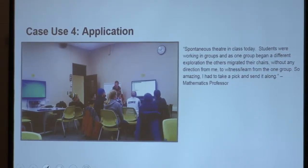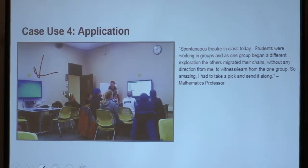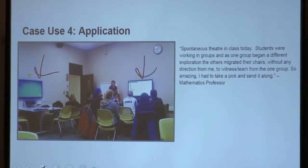This is interesting. Here we've got a pod over here. We've got a pod over here. And as the one group was working on it, if you read the quote, people from the other group were like, hey, what's going on over there? And they just kind of slid over, and you can see everybody sitting there all around the one pod because they wanted to see what's happening. That's a very organic kind of learning experience.